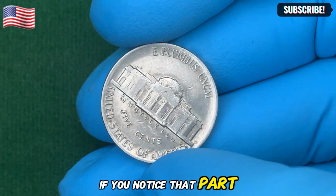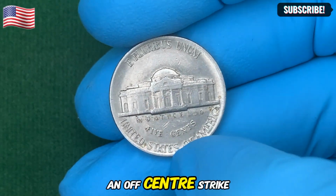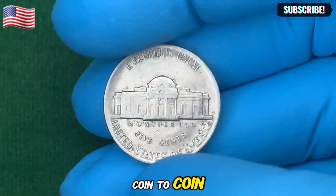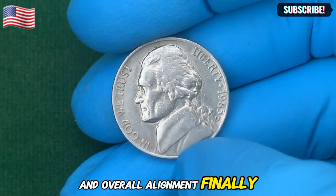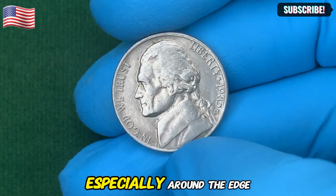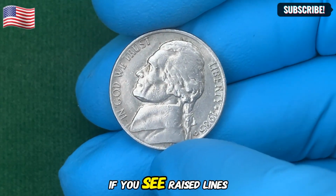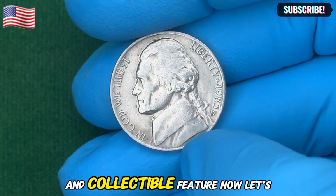If you notice that part of the design is missing or off-center, that's a sure sign of an off-center strike. This error can vary from coin to coin, so make sure to carefully inspect the edges and overall alignment. Finally, examine the surface of the coin for die cracks. Look closely at the design, especially around the edge or along Jefferson's portrait. If you see raised lines or cracks, you may have found a coin with this interesting and collectible feature.